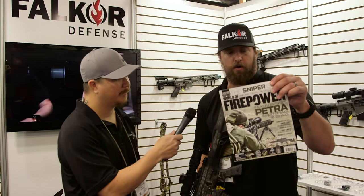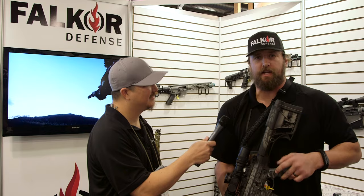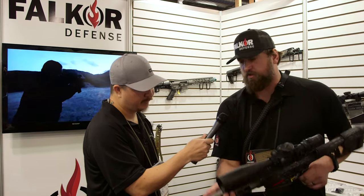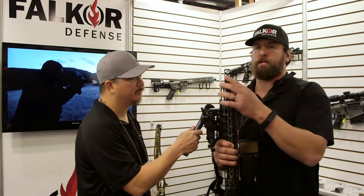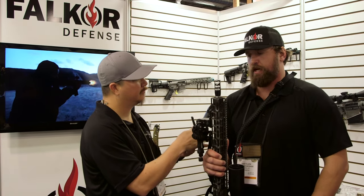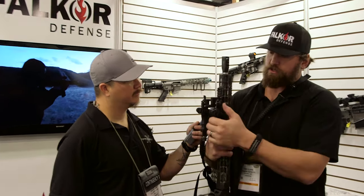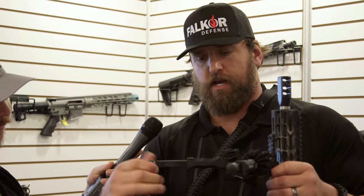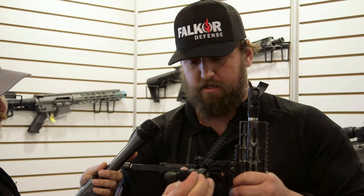This rifle here was recently featured on the front cover of the World of Firepower November issue, the sniper issue. Obviously, this has a US Optics ER25 on here, great for the extreme long ranges. This also is featuring our DS300 brake. This will be available for sale in 2016. You'll also see that we have our Mantis bipod here. It's got extending and retractable legs.